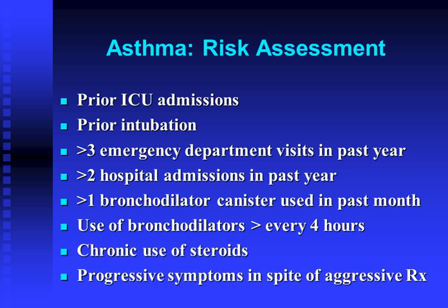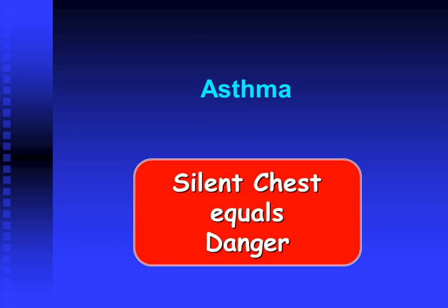Unless you lose your airway, you need to bypass Good Sam, bypass Grandview, bypass Miami Valley. This child needs to get to Children's Hospital because they're going to be the people that give this child the best care possible. All right, so silent chest equals danger. If you can't hear breath sounds and the child is having a lot of respiratory problems and their pulse oximetry is in the crapper, this is a bad thing. This equals danger, and you need to make sure that you're ready to intubate these children fairly fast.